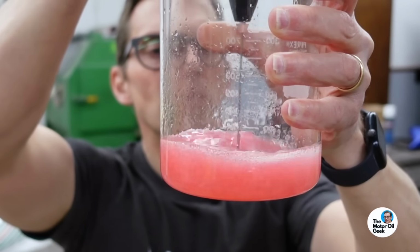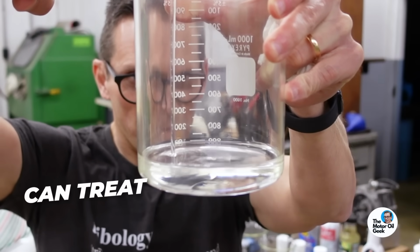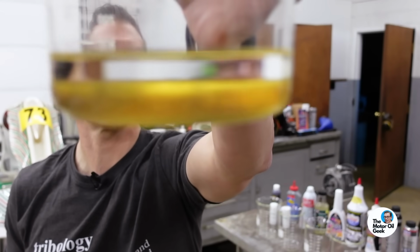Both the Marvel Mystery Oil and Lucas Oil Stabilizer can treat up to 20% of the total oil, which means if you keep the same oil level, you're actually diluting the additive package in the oil. I wonder what impact that would have on the oxidation performance of the oil.